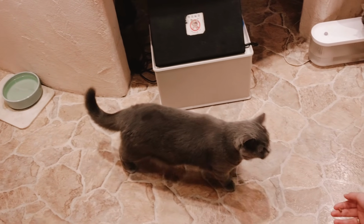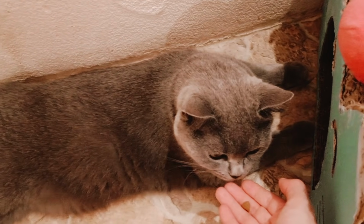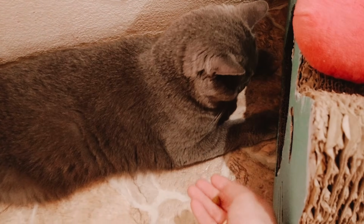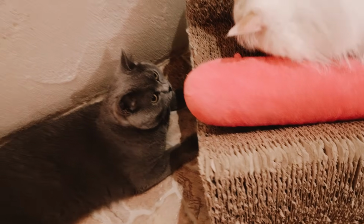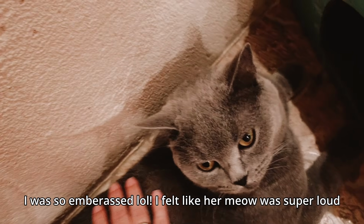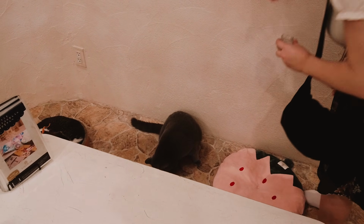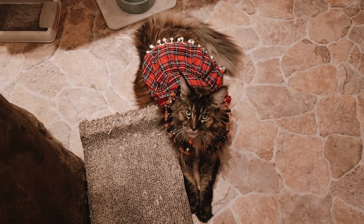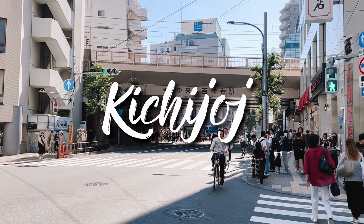There was one cat that looked like my cat Goldie, and I missed her so much, but she didn't want to eat my snacks, and when I tried to touch her, she almost bit me. And Goldie is like that as well, so it felt like she was her sister on another part of the world. In the end, she ate my snack and I was happy and she was happy and I left, so she was extra happy. It was such a cozy morning and we headed to the center of Kichijoji.